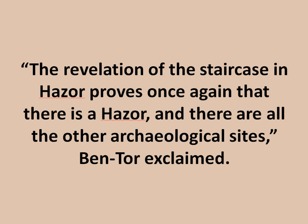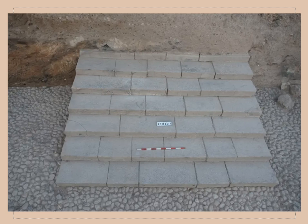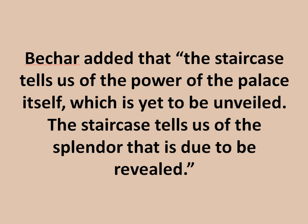The revelation of the staircase in Hazor proves once again that there is a Hazor, and there are all the other archaeological sites, Ben-Tor exclaimed. And here is a close-up with everything cleaned up. Notice not just where the stones are, but look what they are embedded on and built upon, a foundation of stones. Bekhar added that, quote, the staircase tells us of the power of the palace itself, which is yet to be unveiled. The staircase tells us of the splendor that is due to be revealed, unquote.